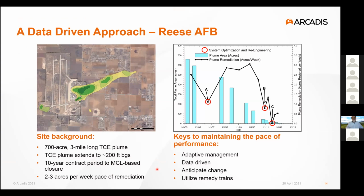So this is Reese Air Force Base on the left. As a measure of scale, the runways are about 15,000 feet long. The plume here is about 18,000 feet long at this point in 2004, from the leading edge to the edge. And that doesn't include the areas over here that are marked as well. It had a footprint of about 700 acres. Maximum concentrations were well over a part per million, or 1,000 micrograms per liter.